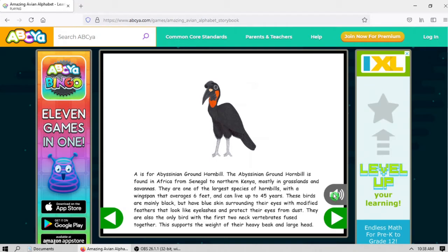A is for Abyssinian ground hornbill. The Abyssinian ground hornbill is found in Africa, from Senegal to northern Kenya, mostly in grasslands and savannas. They are one of the largest species of hornbills, with a wingspan that averages 6 feet and can live up to 45 years. These birds are mainly black, but have blue skin surrounding their eyes, with modified feathers that look like eyelashes and protect their eyes from dust.